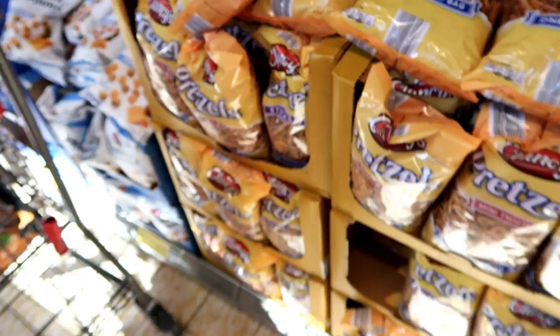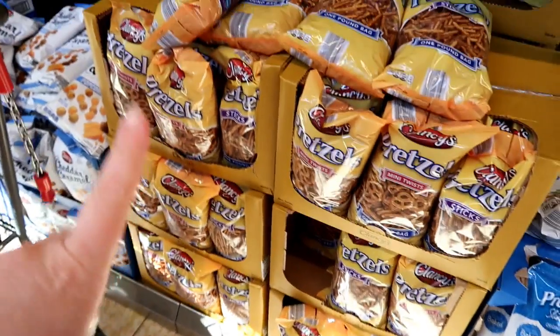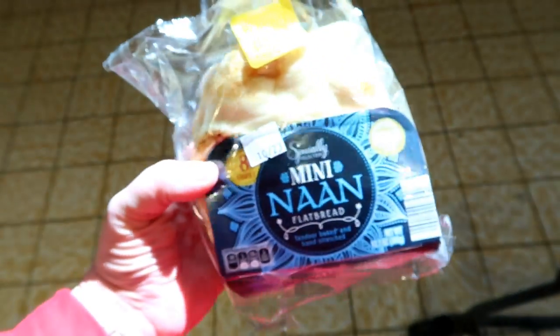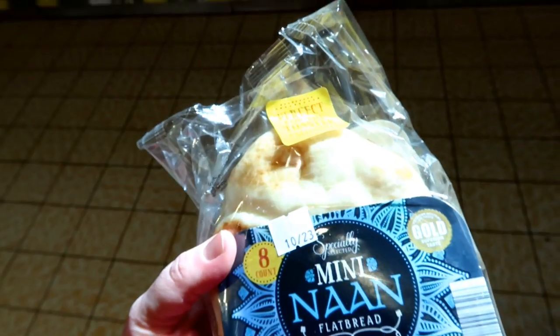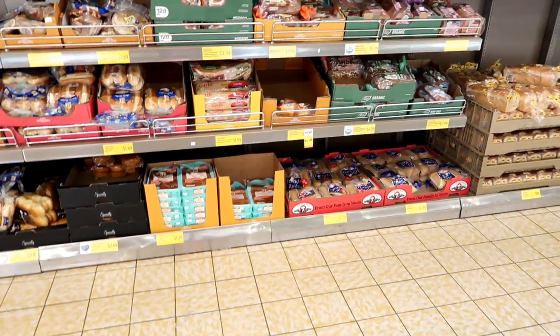If your family likes pretzels, their pretzels are also super cheap. You can get a huge bag for $1.29. So Aldi's selection of bread is also really great. They have naan breads, regular bread, French bread, rolls, wraps, brioche, all kinds of stuff, so make sure you check that out when you're here.